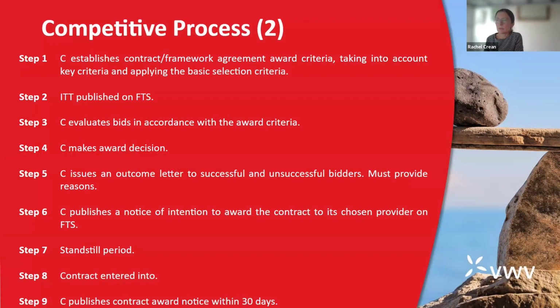So you'd be familiar with those sorts of letters from under the old regime. It publishes its notice of intention to award the contract to its chosen provider on FTS. It then has to observe a standstill period before the contract can be entered into, and the contract award notice must then be published.